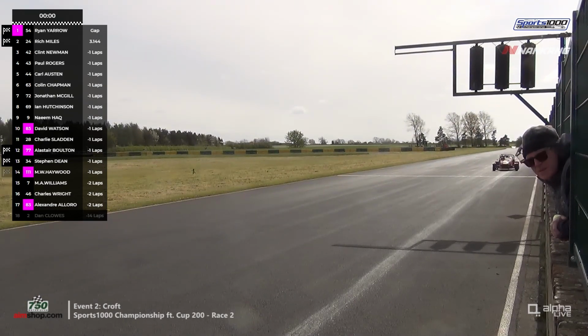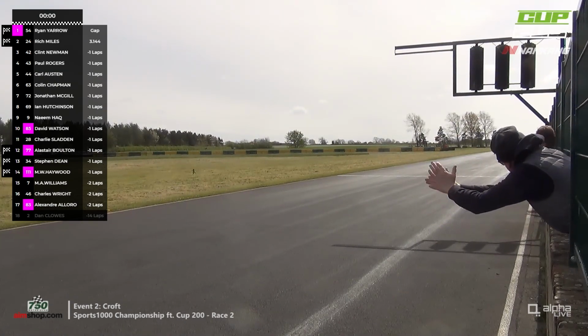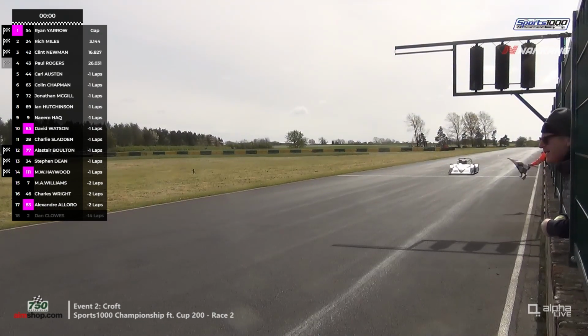He's just coming out of the hairpin now, and he'll be heading down to the start line. You can just about see him in the distance on the live stream there. He gets the applause of the team as he goes over the line. Another solid podium result for Clint Newman in his first full season of racing. Paul Rogers, a former champion from a decade or so ago, takes 4th place.